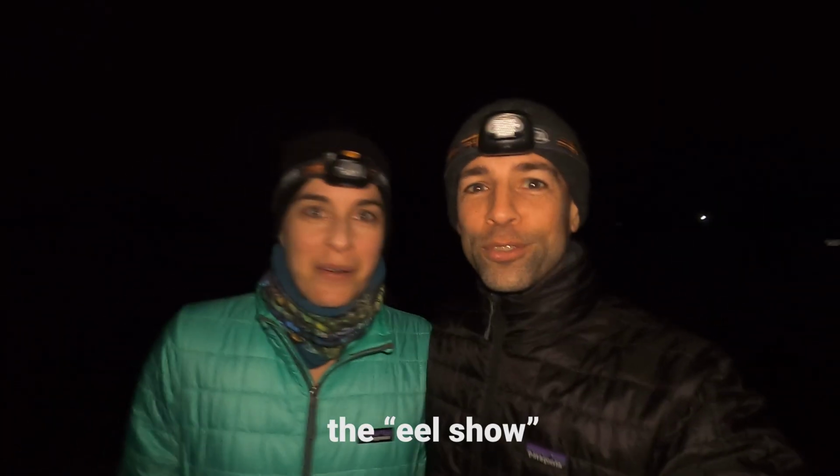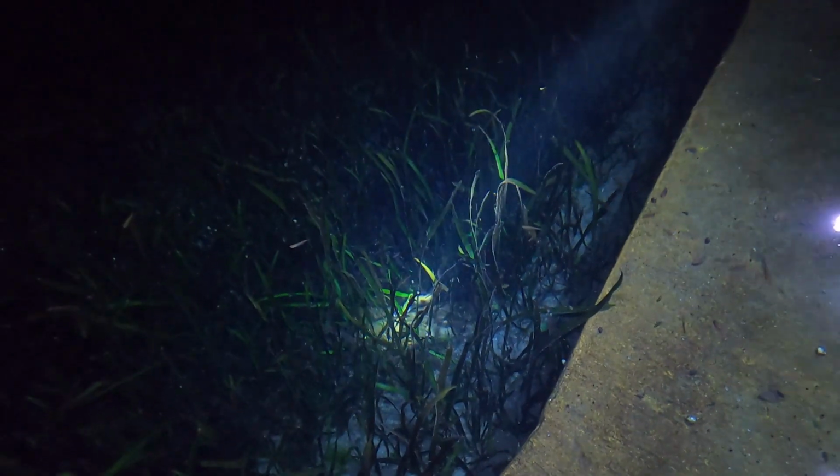I'm totally blinded. This is a once in a lifetime chance. The eel show at Juniper Springs. Very long. It must have been like, what, that big around? Definitely worth leaving the campfire. Pretty cool. Saturday nights they seem to have like live music or events at these state parks, so that is a benefit to going on a Saturday night.